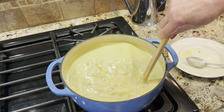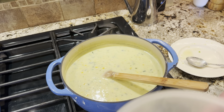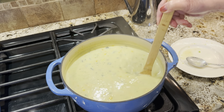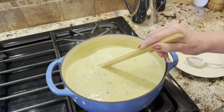Okay, 15 minutes. Now, I want to make a point of telling you that you don't want to get too far away from this pot while it's simmering. You do want to stir it every 5 or 6 minutes or so. Stir it a couple of times just to make sure that nothing is sticking to the bottom of the pan.